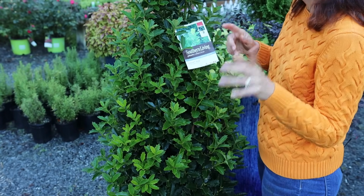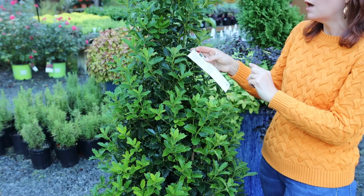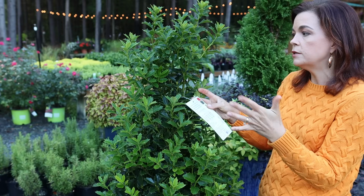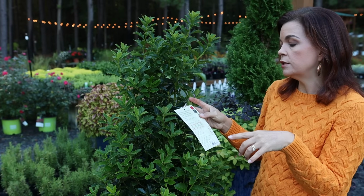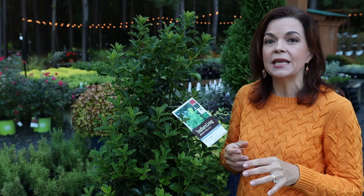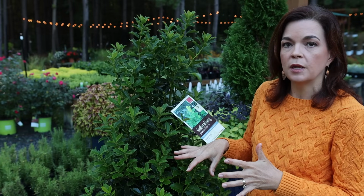This is a great one for compact spaces because it will get 15 to 20 feet tall, but only 12 to 15 feet wide. Again, hollies, you can keep them maintained and pruned. It is hardy in zones 6 to 9. And yes, it does do the gorgeous red berries in the winter. You do not have to have another pollinator holly for it to get those gorgeous red berries.